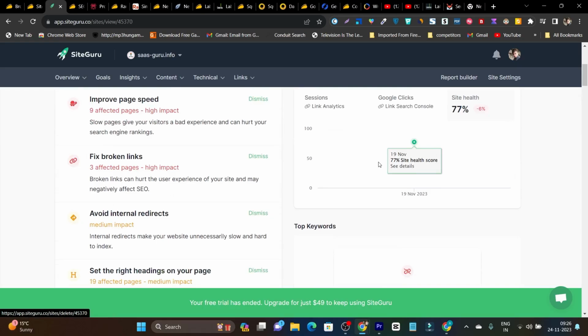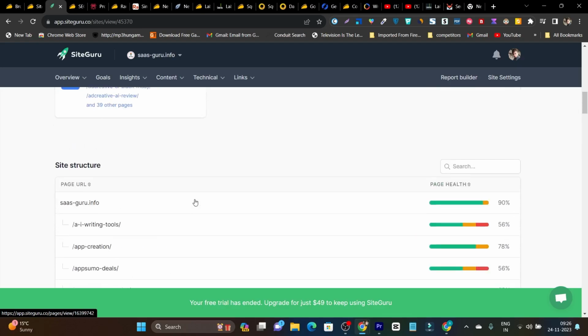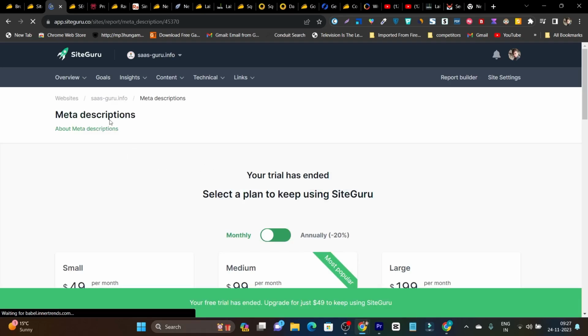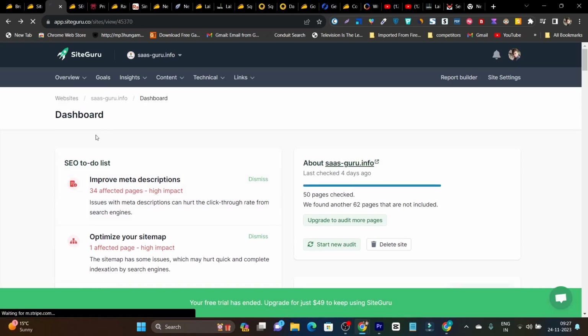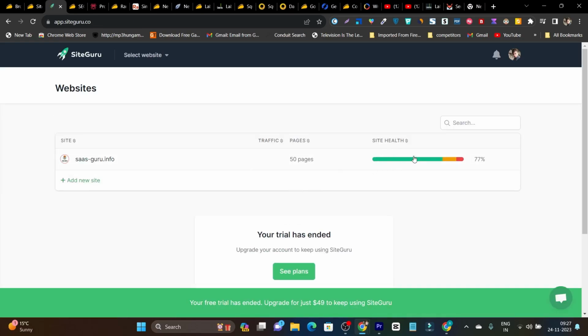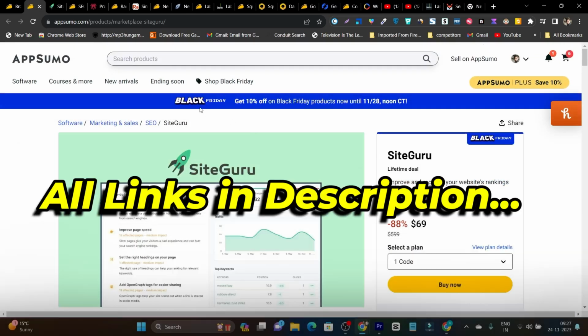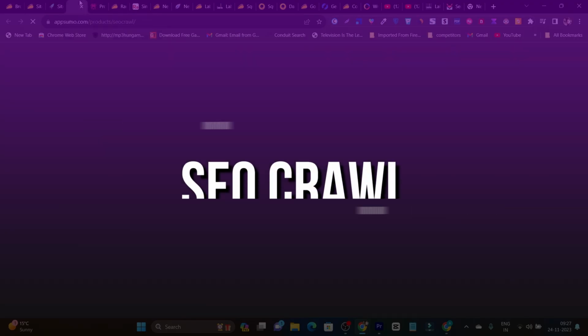And if I go to more things, you will see it is also showing me other things like the page structure. It is giving me detailed information here. Not only does it give me all the errors from my website, but it also shows me how I can remove these errors. And overall, it is going to check my website again and it will improve my site health. You need to target around 80 plus. Currently it is 77, so I need to improve a little more to make it 80 plus. Okay, so this is Siteguru. The lifetime deal starts from $69, and if you buy under the Black Friday deal, you will get 10% extra discount. So let's go to the next tool, that is SEOcrawl.